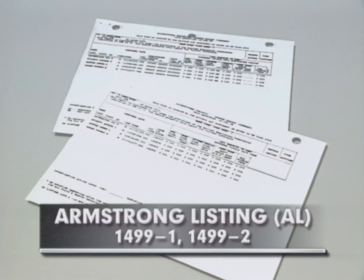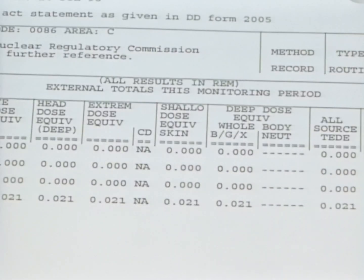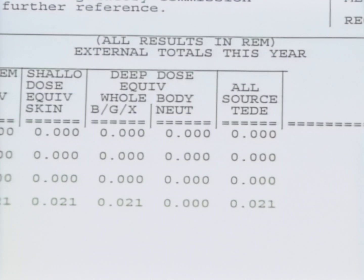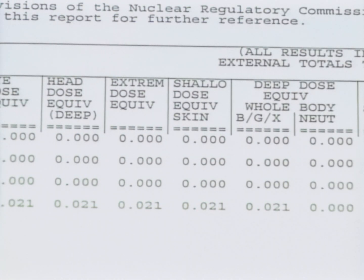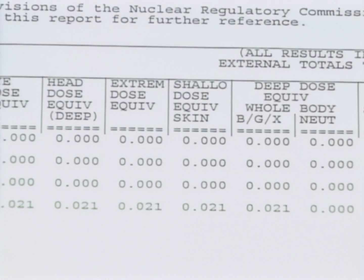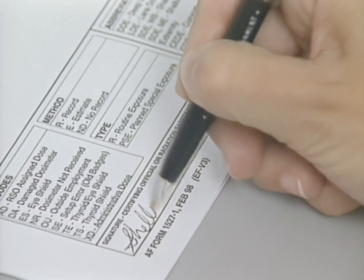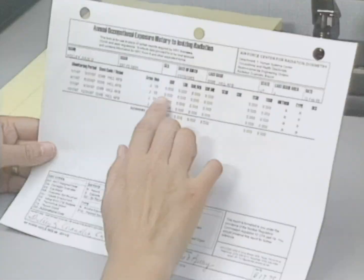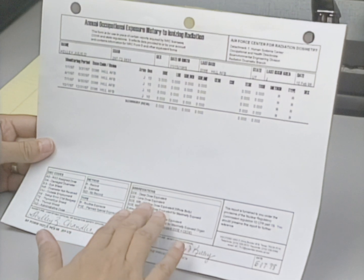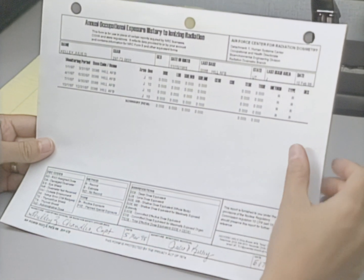Air Force listing AL 1499-1 and 1499-2 for each individual. The report details the individual's exposure for the last monitoring period and for the year-to-date exposures. The report also breaks out the exposures to the extremities and specific target organs. At the end of each year, an AF Form 1527 is sent to document the individual's exposure. After the form is signed by the RSO, it is sent to the individual to review.